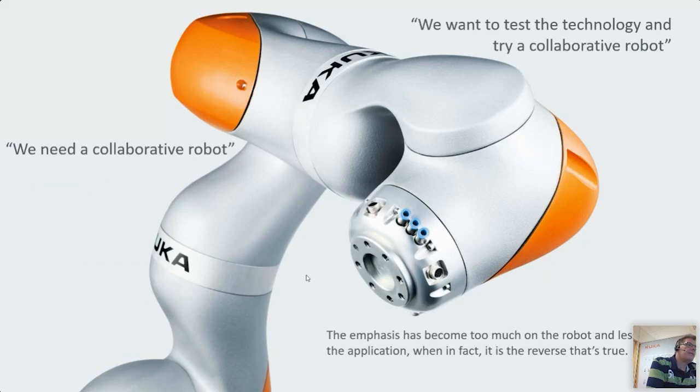And frankly, we would say that in many cases, not always, of course, but in many cases, the emphasis has become more on the robot technology than on the application. When in reality, it's important that you actually start with the application and then determine the need of the application you have.